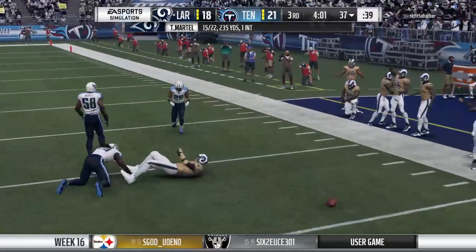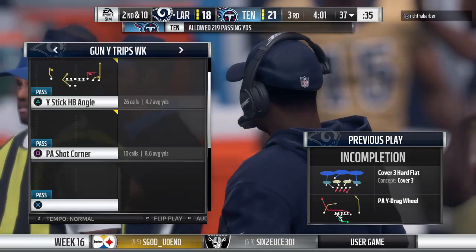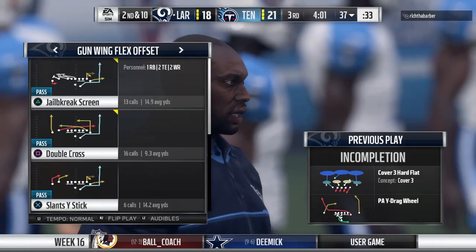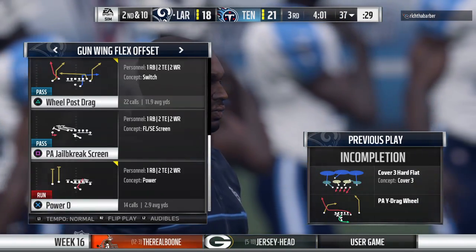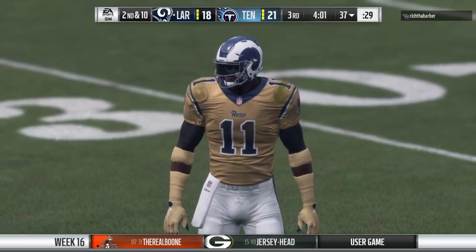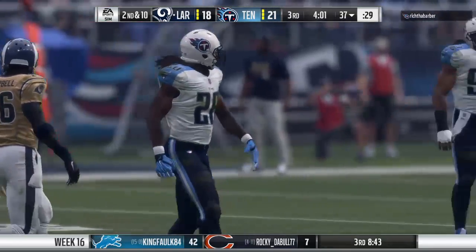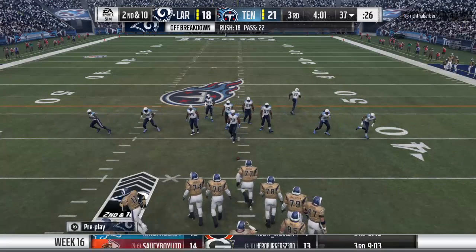Not easily done. He couldn't quite hold it. Got hit, ball pops out. Incomplete. It's a lot of contact going on there, and in the end, unable to keep 2 hands on the football and bring it into his body. Everything looked pretty good until the finish. Second down now after the incompletion.